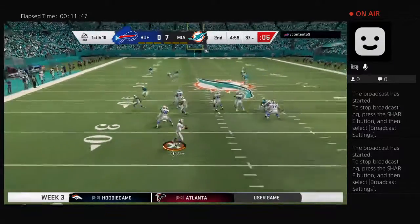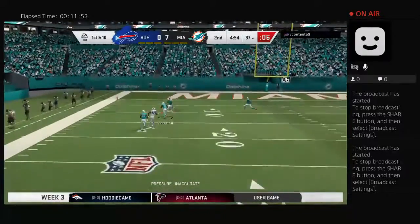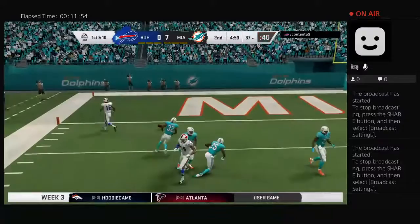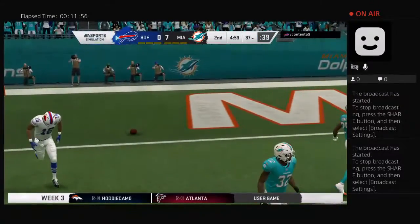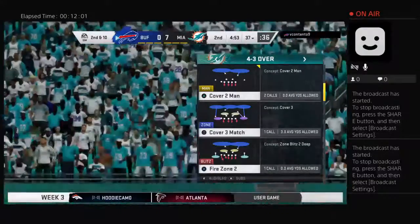On play action, Allen. He's airing it out for Williams. And nearly picked off. Surprising to see a defender of his caliber let it get away, but it does get away and it's second down.